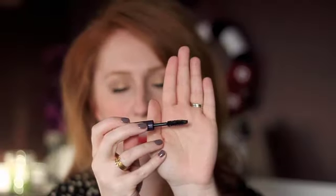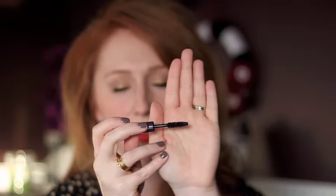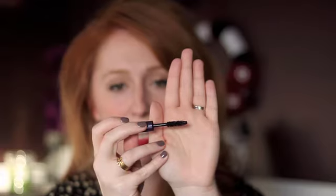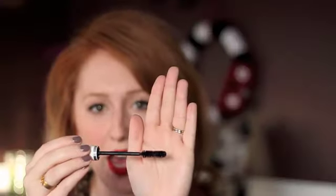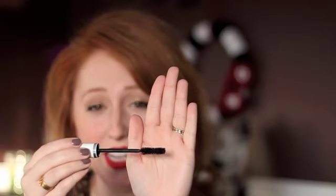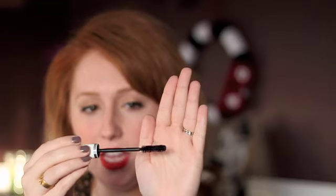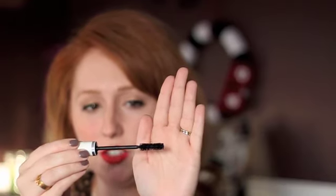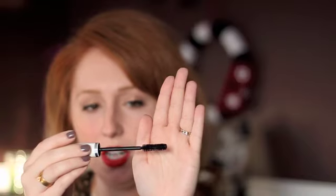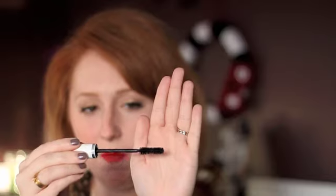Okay, and here's what the brush looks like on the Tarte Lights, Camera, Lashes. I just find this incredibly lengthening and volumizing, and it does a good job getting my lower lashes as well. Okay, and here's what the Almay Get Up and Grow brush looks like. It's a huge brush, and I actually really like it, and I feel like it does what it claims to do, and it also says that it is good for your lashes. So I haven't used it long enough to really make a decision on that, but for just the mascara properties, I am very happy with this mascara.